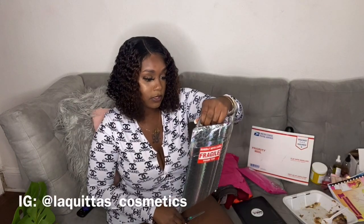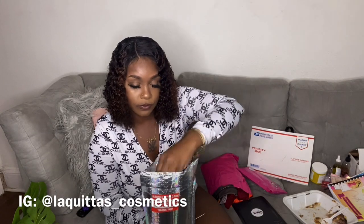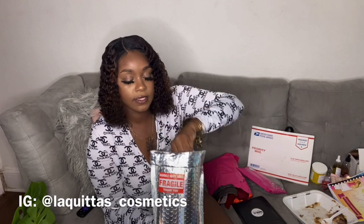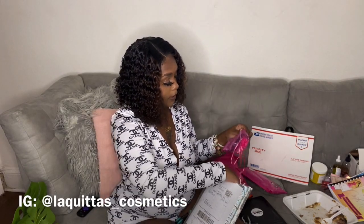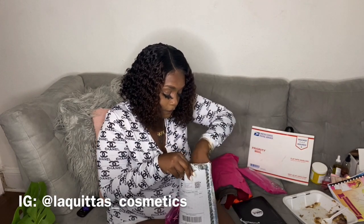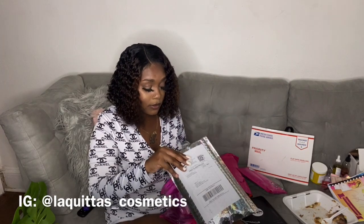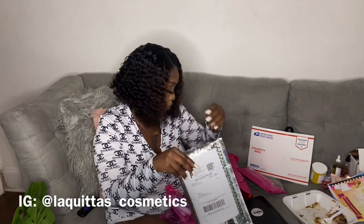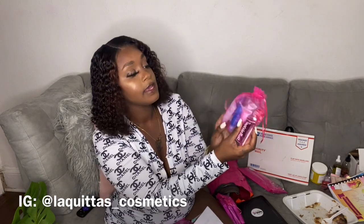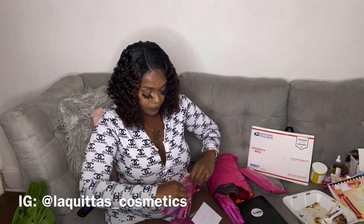This one is Laquita's Cosmetics. Ooh, that's cute. And she has the party favor inside. I like that. Let's see. Let me pull everything out first. Lashes on. Oh my gosh. I love y'all so much. Oh, and she gave me candy. And it's a whole bunch of lip glosses inside. Let me show y'all the lip glosses.